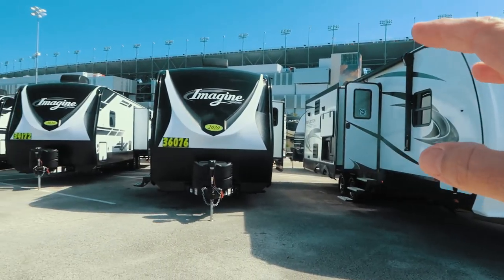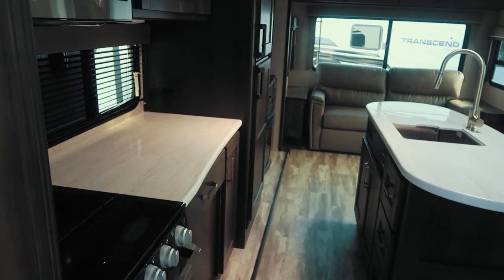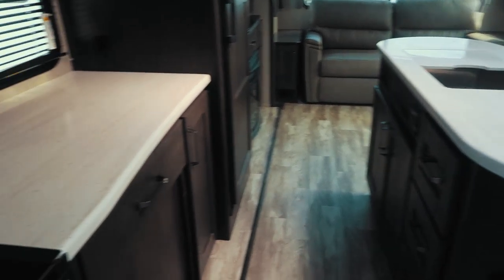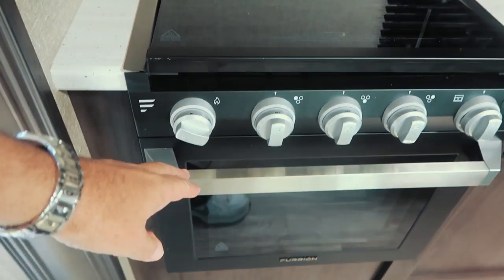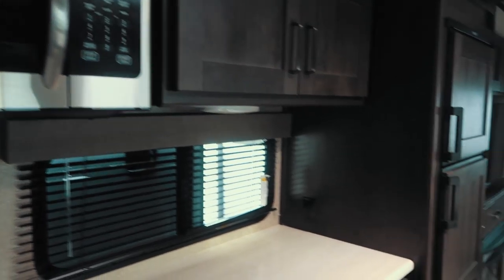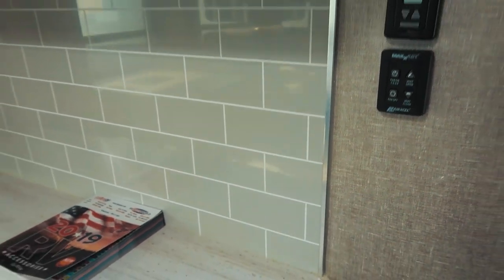Okay, we've got some travel trailers over here that we'll go through. This is a Grand Design Imagine and a Grand Design Reflection. Arctic insulation. This one is comparable, easily, to a fifth wheel layout. The island in the middle in front of the galley. Gas cooktop with an oven below. Microwave convection oven. Decent countertops, not Corian. It's a plastic backsplash. Gotta keep it light.